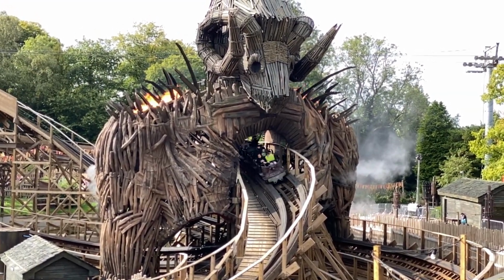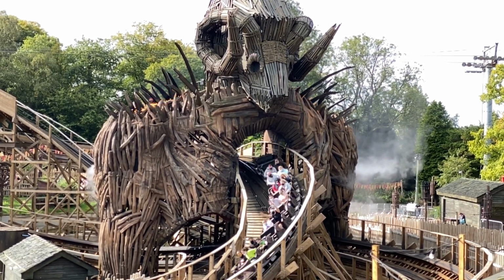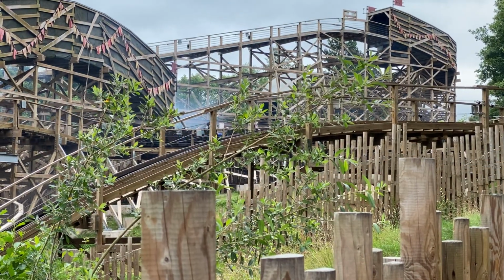What you are getting here is a family coaster, and that is apparent on the layout. You're not getting anything too long, but you're not getting anything too short either. You're getting the right amount of forces, the right amount of airtime, and the right amount of intensity in the right places. I really do feel like Alton Towers hit the nail on the head with Wicker Man.